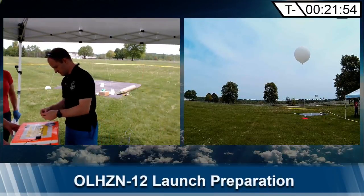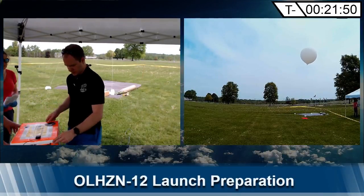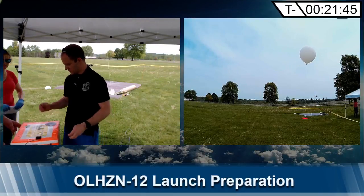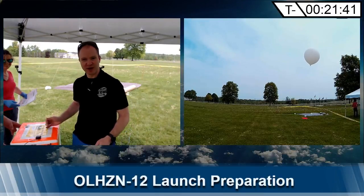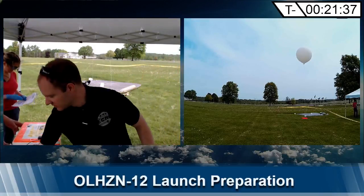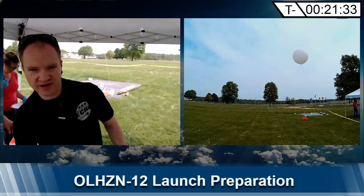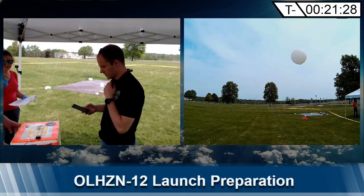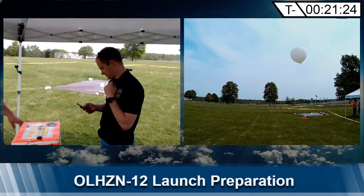So the next steps are going to be verify signal reception and notify FAA. Got it, we're on track. Okay, we got a good signal. You got a bug in the system. Yeah, literally, a bug. Get out of here, bug. All right, so we got good signal. We're ready to notify the FAA. Verify signal reception? Yeah, copy, we got signal reception. Roger, notify FAA.